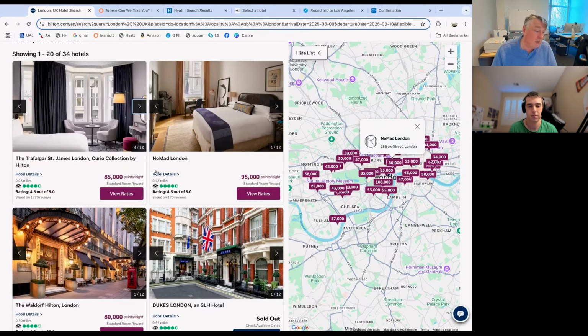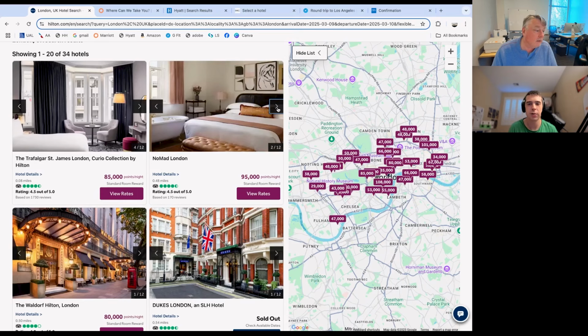And you also see the Nomad. What kind of brand is that? That's really new. I think it's its own brand actually. It got bought out by Hilton like 3 to 6 months ago. Yeah, so this is a brilliant location. It looks like it's in central London, sort of in the Mayfair area.